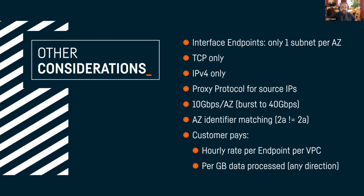And from a cost perspective, the customer, so the people setting up the interface endpoints in their VPCs, are paying an hourly rate per endpoint per VPC. So there's a cost to having an interface endpoint standing. It's like a cent an hour or something. It's pretty small, and they will pay per gigabyte of data processed by the PrivateLink connection in either direction. So it doesn't matter about the direction in this particular case. So as a service vendor, the fact that you can hand off a lot of your costs to the customer is probably quite positive, but you need to set the expectations that that's what's going on.